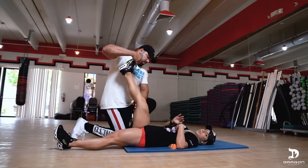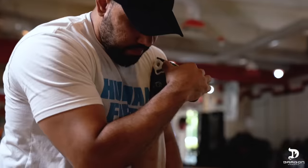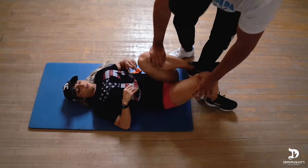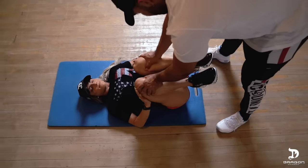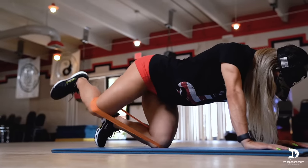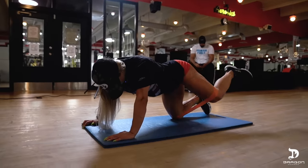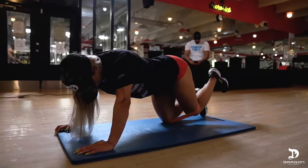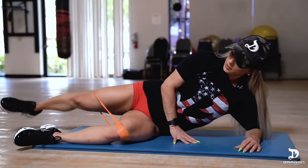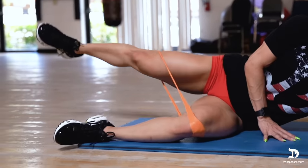Let's go. Guys, today I will show my glutes workout, but before I will stretch and do glutes activation. Glutes activation. Before my training, I always do this. 2 sets, 15 reps.